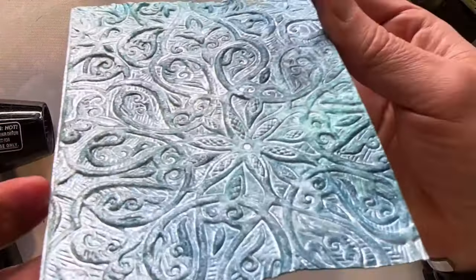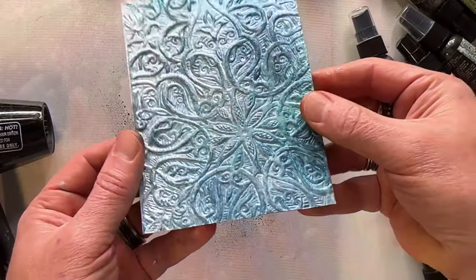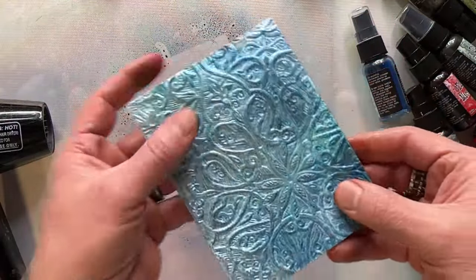Let's see that. That's it. It is called Yummy. Isn't it? It's just so pretty. It's such a beautiful wintry thing. And because of those micas having different colors, it's a different color shift, right? That's what it's all about.